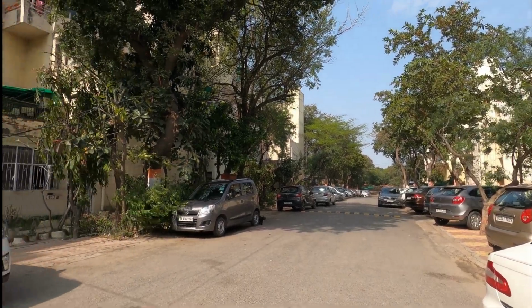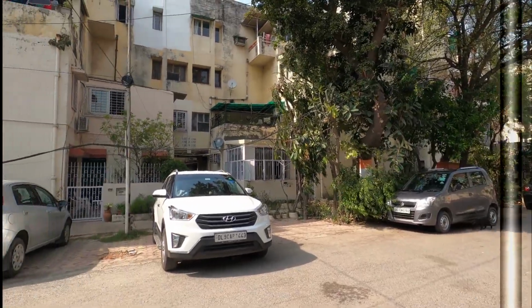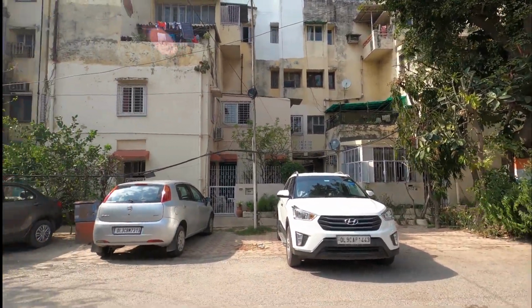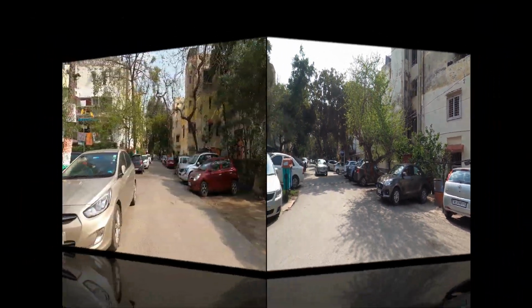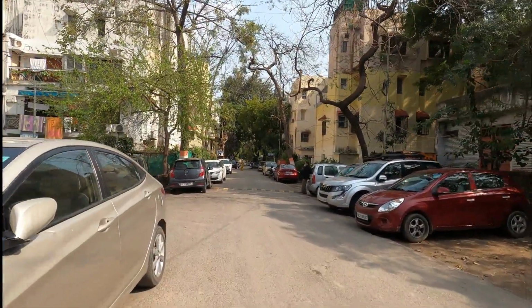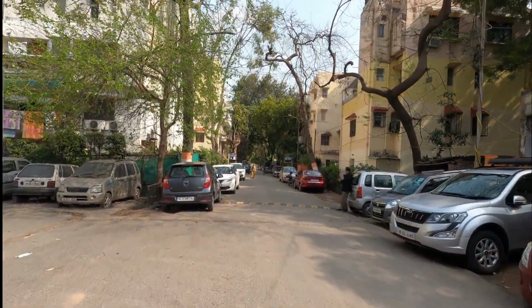Hi viewers, today we will take you to one of the prime locations of Vasant Kunj, South Delhi. A centrally located DDA gated society with ample open and green area.